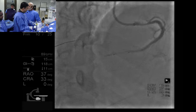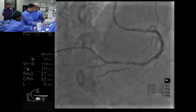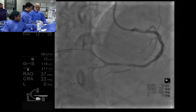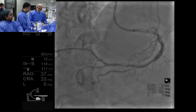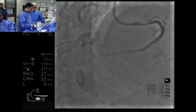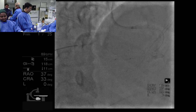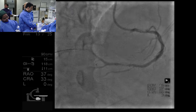a 2.75 by 15 Cruz. This Cruz is an Indian make, made in India. And that is one stent which I keep on the shelf and use sometimes in very difficult cases, because the trackability is extremely good. You can compare it with Onyx. It has never disappointed us in very difficult situations. And even the TLR or MACE rate is very acceptable.